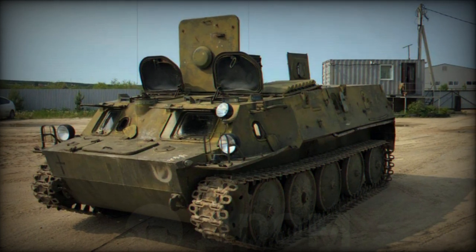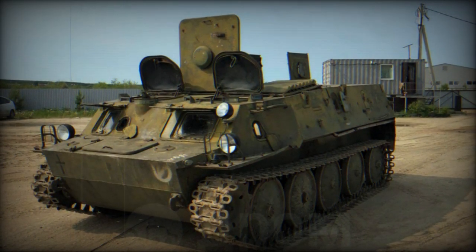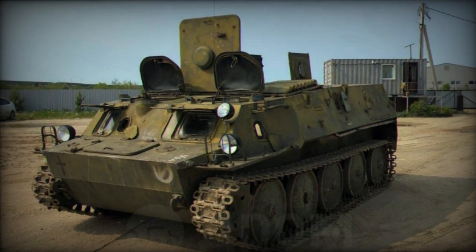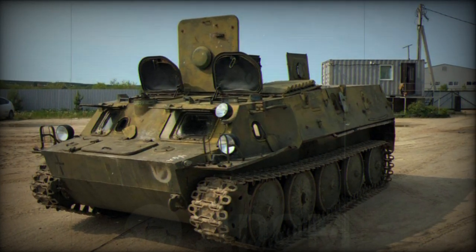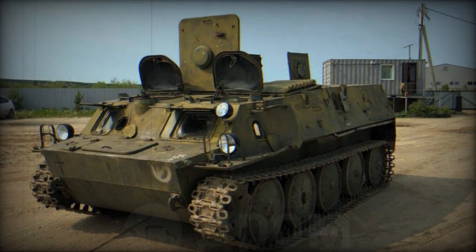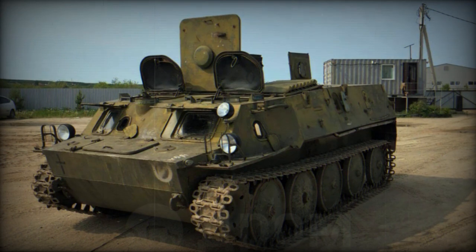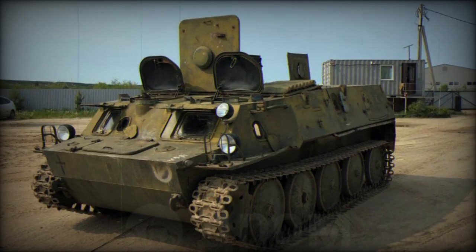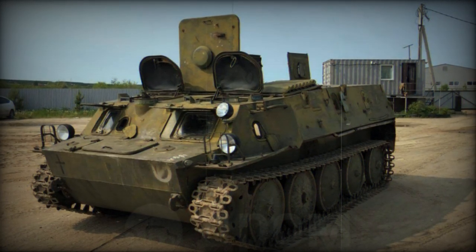The GTMU has a V8 115 horsepower liquid-cooled engine, providing a power-to-weight ratio of 26.24 horsepower per ton. With a loaded weight averaging around 5.8 tons, the vehicle could achieve speeds of approximately 55 km per hour on roads and 5.5 km per hour in the water, thanks to its amphibious capabilities. The fully armored body boasted an all-round thickness of 6 mm, offering some protection against light small arms fire.